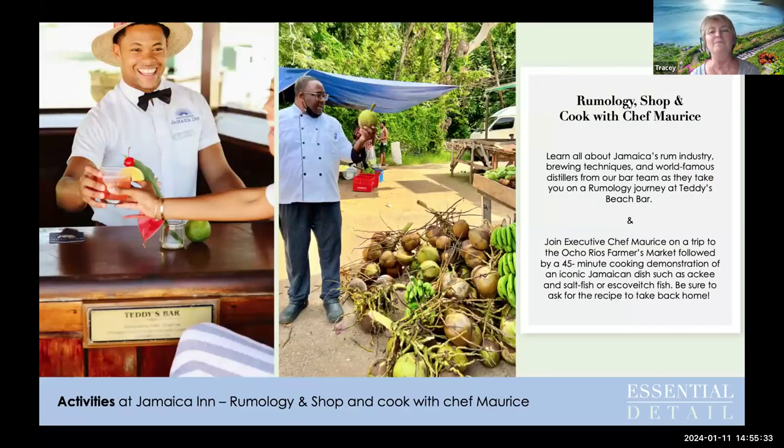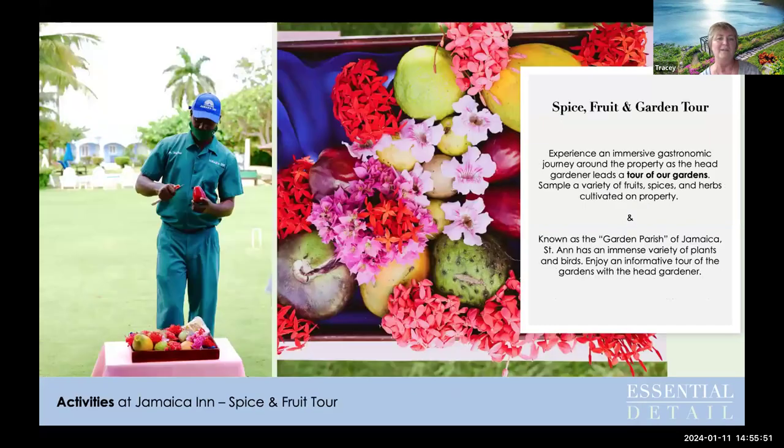Now, what a lot of people miss with Jamaica Inn is that the actual bed and breakfast rate includes a lot more than just your bed and breakfast. So we include a lot of activities. You can go and do the rumology and learn about the rum. You can go to the market with the chef and then come back and do some cooking and make your own lunch and eat it. Hopefully it's edible. It certainly is when he cooks it.